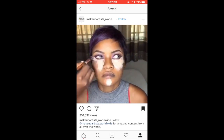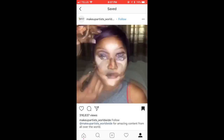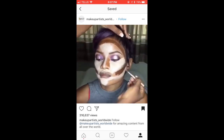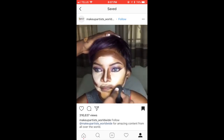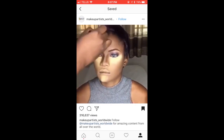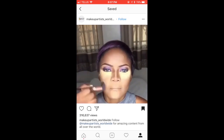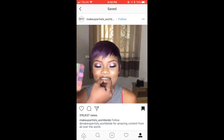Look, guys, look at that. She's doing the highlight and contouring before she does the foundation. I was so stunned. Like, I was like, what? Is this something new? And she looked good. Look at her. She is glowing.